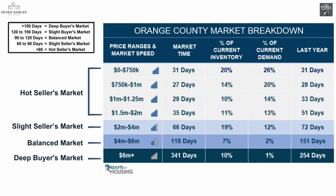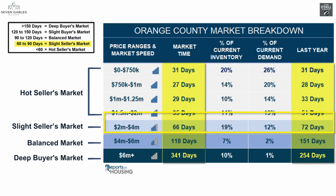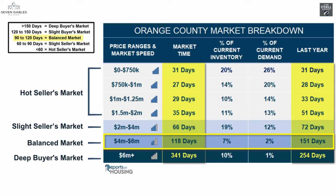Now we're going to move to how we look at that speed of the market by price range. So when you look at that, what you'll see is up to about $2 million, we have a hot seller's market. You can see the marketing time this year versus last year. A lot of those numbers are pretty similar until you start getting to that 1.5 to 2 million range, which is actually sped up a little bit. And so has the $2 to $4 million range, a little bit faster than last year. But even so, the 4 to 6 million is a little sped up as well, isn't it, at 118 days? And so the only thing that's really slower is that over $6 million market. And you can see what kind of markets we're in by price range.